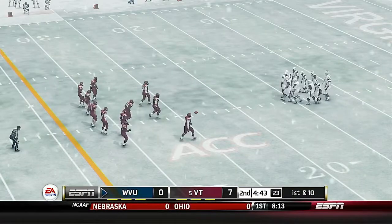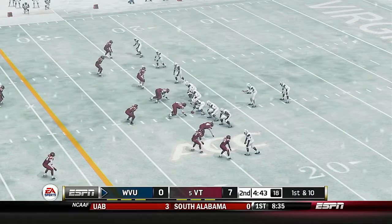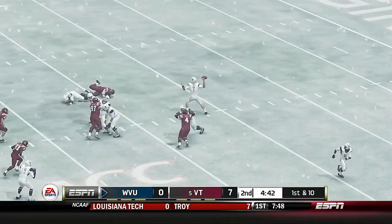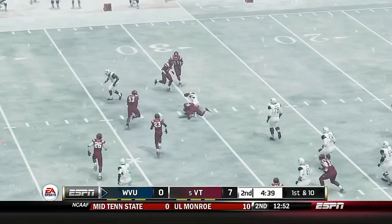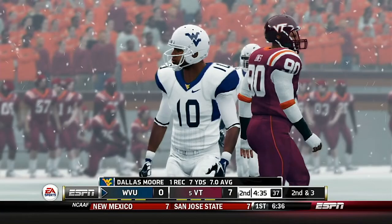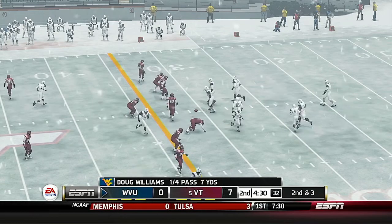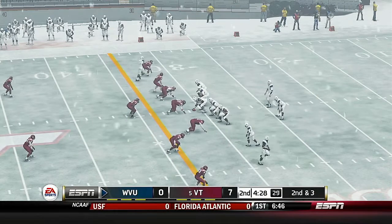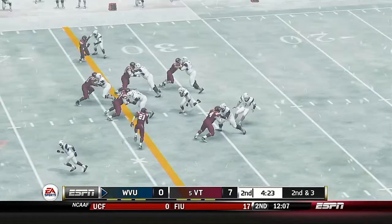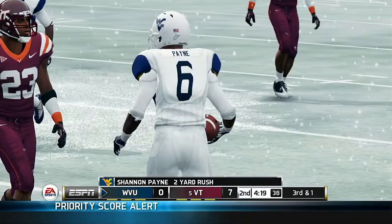With one quarter down, I really haven't seen too much separation between these two squads. Might be neck and neck the whole way. He's tackled at the 31-yard line. Second and three. Let's go. Here we got Mike, number 53. He makes it out to maybe the 33-yard line.